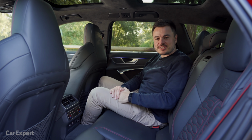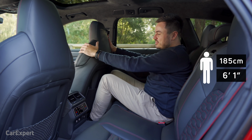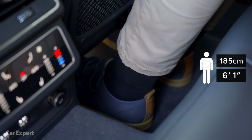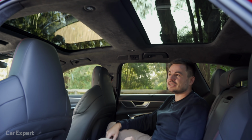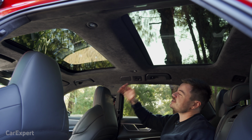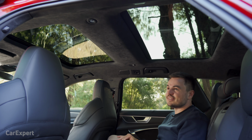Now, what about the back seat? This is the reason you don't need an SUV. I have plenty of room here. Even with a sports seat, I've got acres of knee room, and toe room isn't great. It's kind of eating away into it a bit there, but headroom is good despite the fact you've got this panoramic glass roof. This is a great addition because it will keep the kids entertained for ages if you're driving through a rainforest or something. It'll just keep them busy and off their iPads and that sort of stuff.